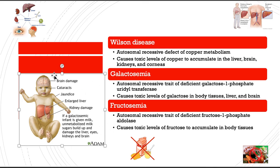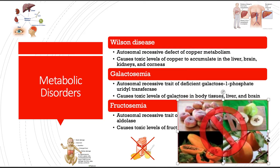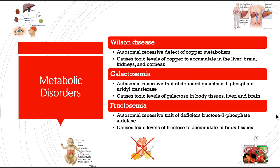And this is with milk. So this is similar to lactose, but it's a different sugar found in milk. And then finally, fructosemia is the lack of the enzyme that you need to metabolize fruits. So fructose builds up in the body tissues. None of these are super common, by the way.